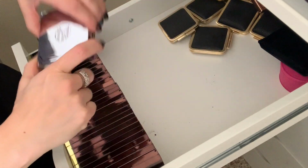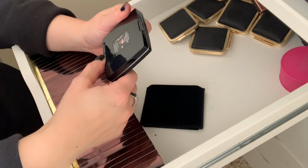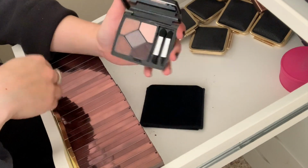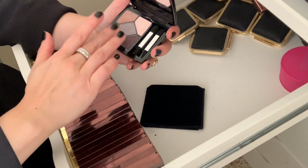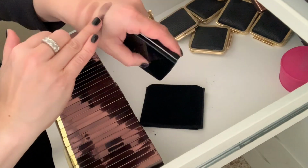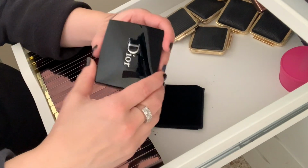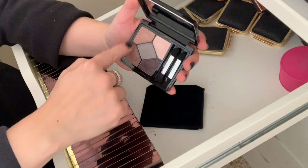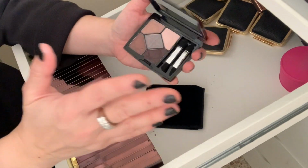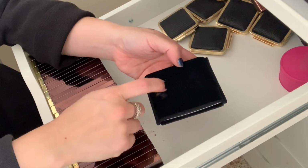So I'm definitely gonna have to do a look with that quad. Oh, this Dior quint. So I got this one, this is in Dream. And I don't know, I'm just not that impressed with it. The shadows are nice, but they just kind of don't do much. Maybe it's just the colors that I have, but they're really close. A lot of the shadows are really close, and then they kind of just blend together. I feel like Dior maybe has changed up their formula a little bit. I was not that impressed with this one.